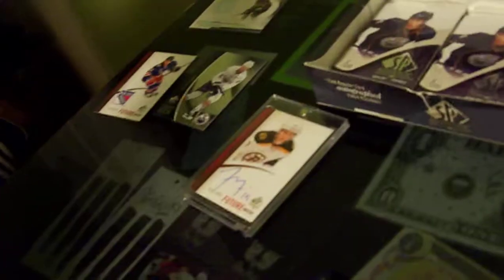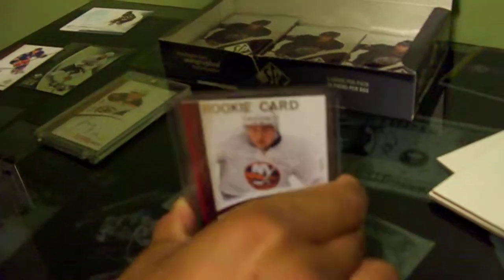We have roughly 10 packs left. Can't see perfectly. Okay, we're putting this straight into a soft sleeve and hard cover. These are all the packs you've opened so far. Okay. All right.